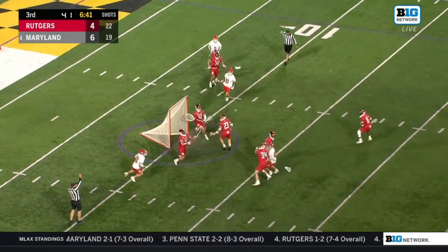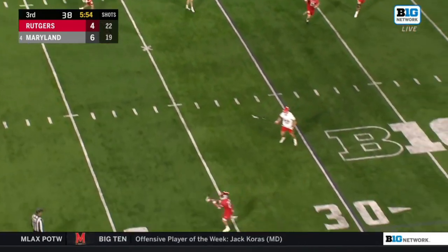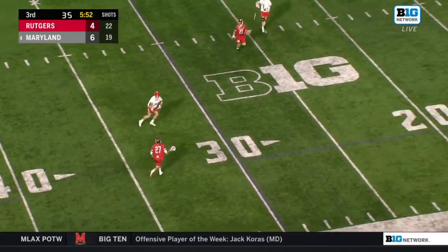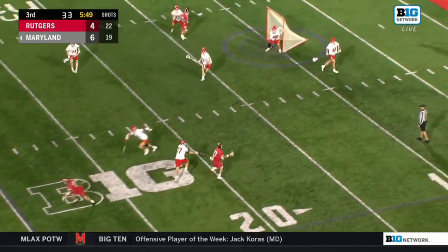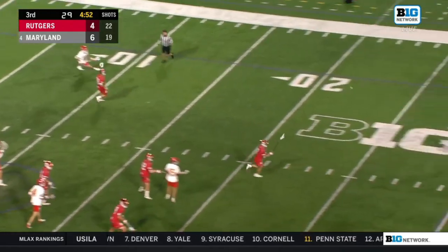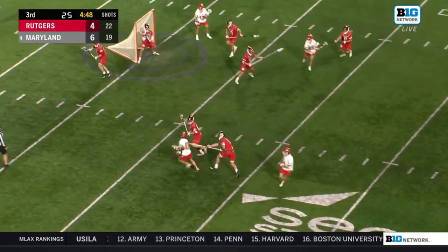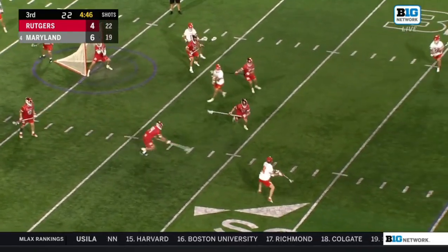Feed inside to Urxa. Save. Cardinals, he has been the best freshman in the conference. And then Quentin Kilrain from Johns Hopkins got Freshman of the Week honors once. Shot, low angle from Knobloch. Working against the short stick defense of Brandon Hunt, the transfer from Towson.